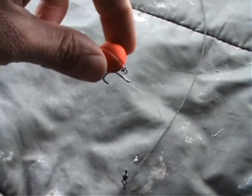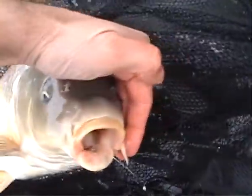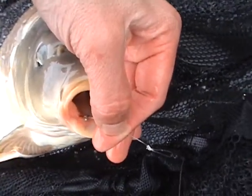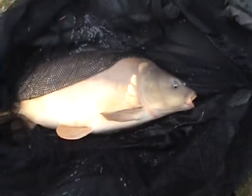Got a good curve. You know, I don't know why I'm losing these fish. Any ideas? Let me know. Right, I have had another, just to prove. Look at that for a hook hold. So, is there anything wrong with my rigs?